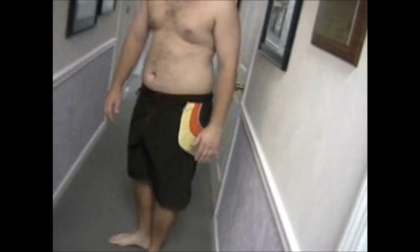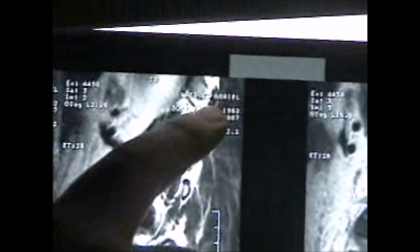So go up and down the hall again quickly. Oh, there you are. Adriel Vasquez, if you can read that. Let me see how close I can get to it. Will it focus or not focus? It won't focus on that.